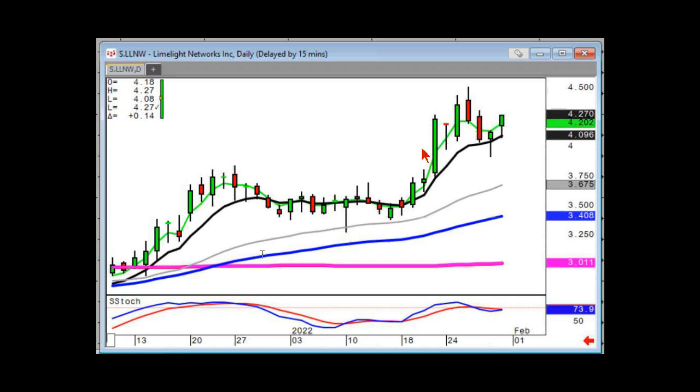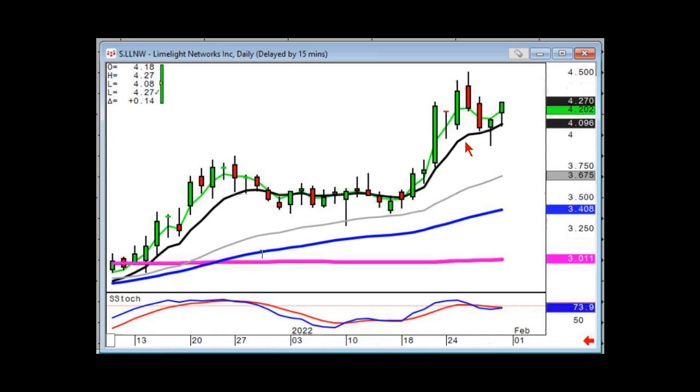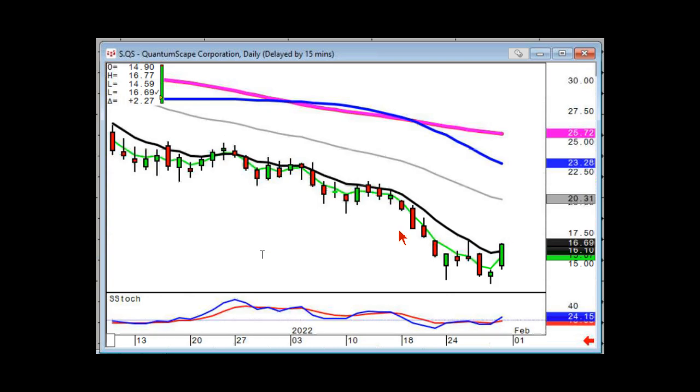This little one, LLNW. Look at your doji sandwich, and then look at your J-hook pattern setting up. So this is the huge benefit, or at least it's been for me through the years, of identifying when the probabilities are starting to go in your direction.